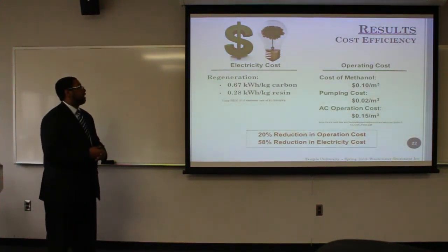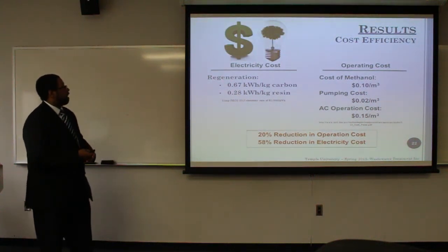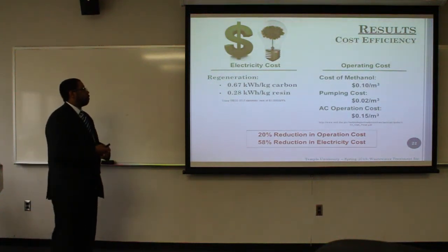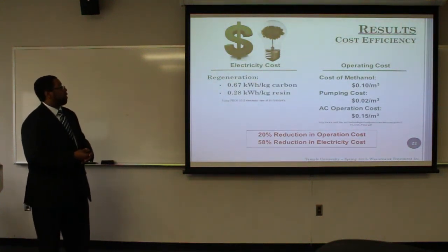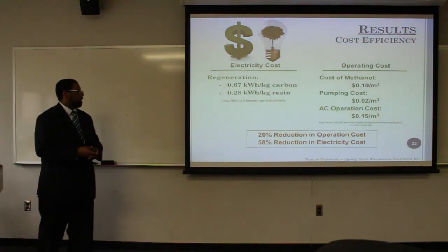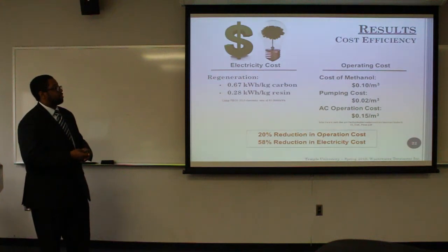We looked at electricity costs, specifically dealing with regeneration. We saw that for activated carbon, the regeneration cost is 0.67 kilowatt hours per kilogram, while for our system, the cost for regeneration was only 0.28 kilowatt hours per kilogram of resin. This means that we have about a 58% reduction in electricity costs in terms of regeneration.